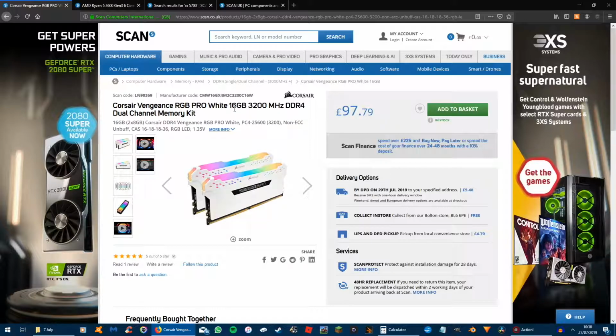And I do need 16GB of RAM over just 8, because trying to video edit on this computer and looking at Task Manager, it's using up all the RAM pretty much instantly. And just to say, I'm on Scan because these are the best prices I can currently find. The RAM has gone up in price everywhere, but that's just something you have to deal with. So this RAM is what I'm going to get, £97.79. And another reason I'm using Scan is because I'm actually going there in a few days, so I might buy some of these products while I'm there.